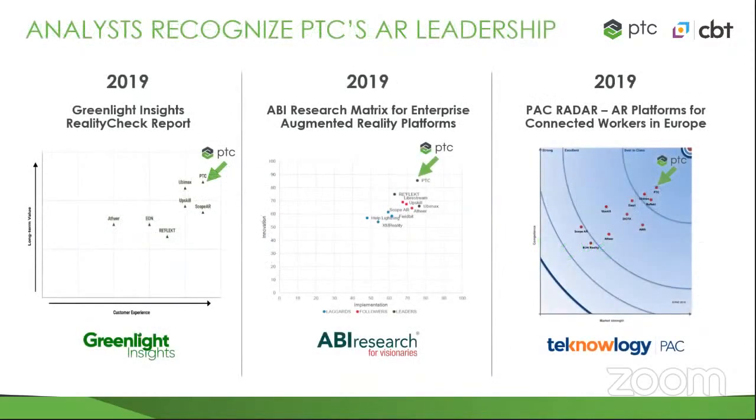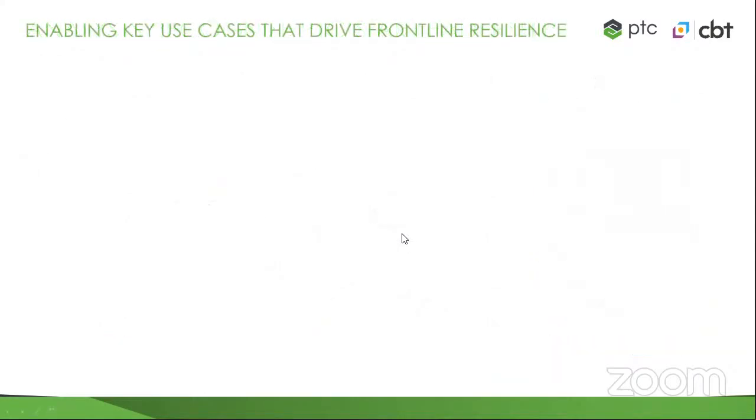But me saying this, CBT saying this is one thing. The other thing is actually getting recognized. So PTC and specifically Vuforia has been recognized as the leader and the thought definer in the AR space for many years now. So this is just a few of the examples that we've seen in the near past.